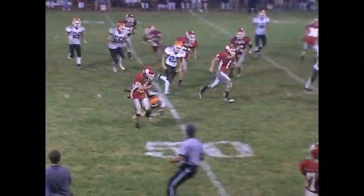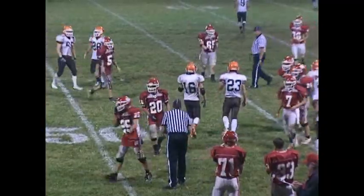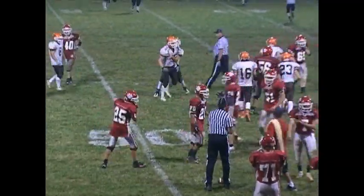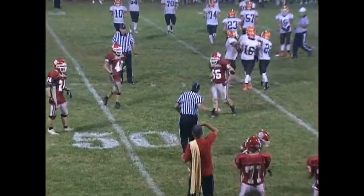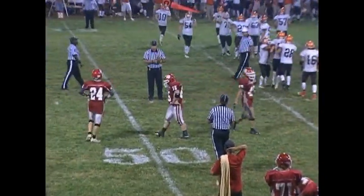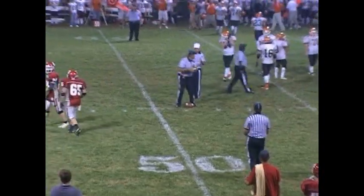Escapes a would-be tackler. Bobby Lightwine just missed him, but Dakota Hook didn't. Dakota Hook makes a great open field tackle, wrapping him up at midfield. Trimble will start at the Buckeye 49. 1:48 to play in the game. Buckeyes up by 36.